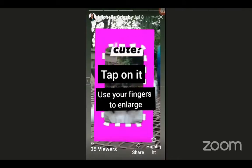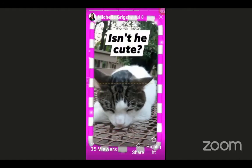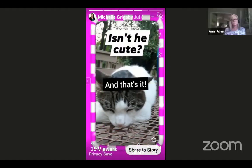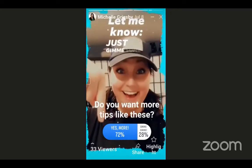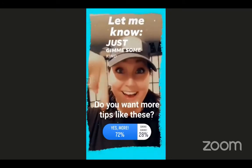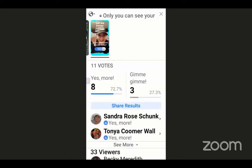And then I'm showing you how to add a moving frame to your stories, okay? So here's my final one though, guys. Let me know, do you want more tips like these? So basically I gave them value, and then I asked them, do you want more tips like these? This is a boomerang of me just pointing down, and I added the poll, and if I hit the viewers, I can see who says, yes, I want more.